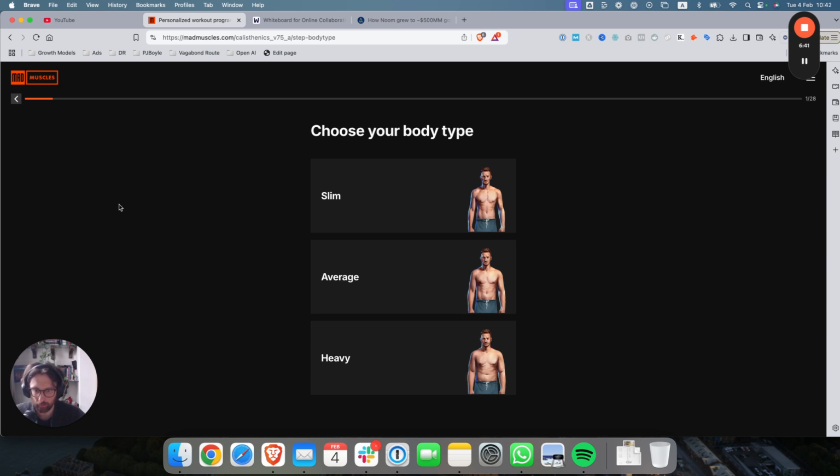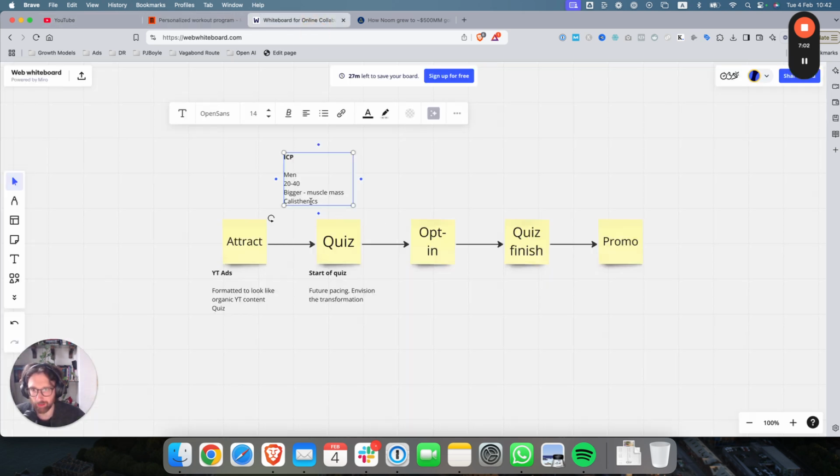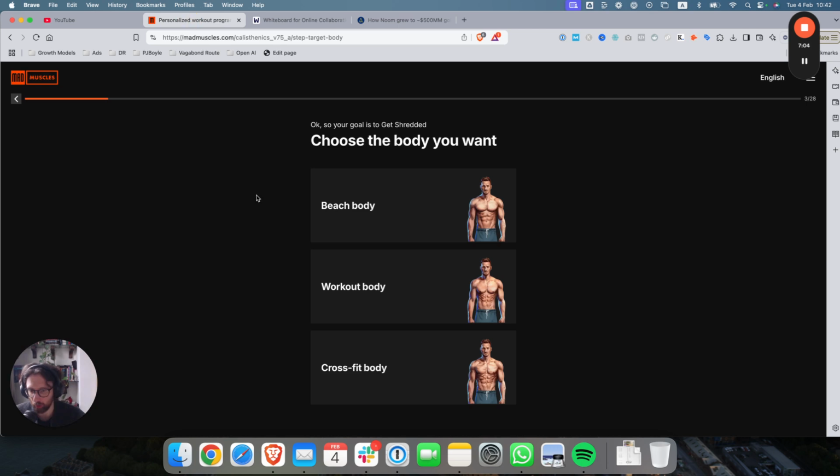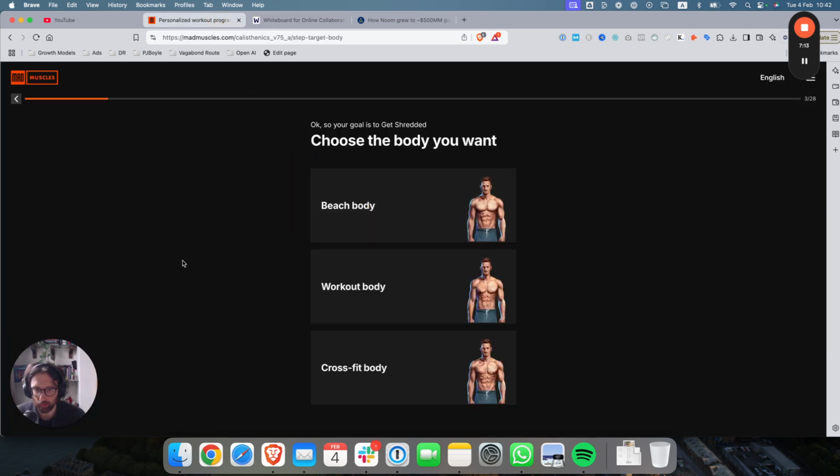So nothing really so far. Obviously, I think it's aimed at men because this funnel is aimed at men. Ad featured a man. This is men. Lose weight, still pretty in shape. Gain muscle mass, get shredded. So I think the guess of the ICP being bigger muscle mass, like look good, it's that whole thing, isn't it? It's going to be muscle mass, and it looks like it's for vanity more than anything else. As in, I want to look really good.